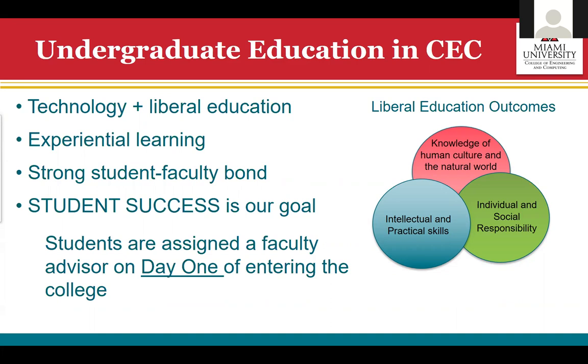In the fourth bullet, yes, we are yelling at you. That is purposely in caps. Student success is our goal, but we don't define what your success is. Your success can be different depending on who you are. And at the age you're at right now, you may not know what it is you want to accomplish. And that is 100% okay.